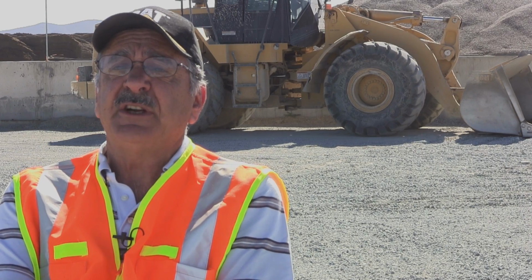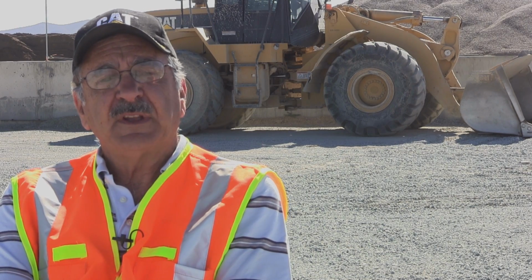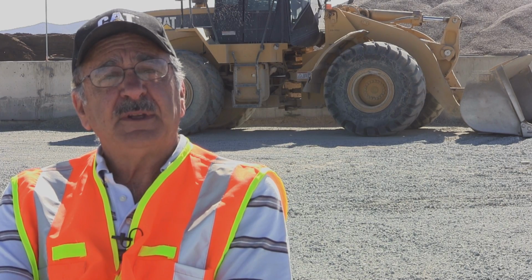How many employees does Desert Ready Mix or Desert Engineering combine together? Oh, Desert Ready Mix and Desert Engineering probably has about 30. 30 employees? We've got 5, not including myself or Jim, and 6 actually. And most of them are local. They all live in Lyon County. That's good to hear.